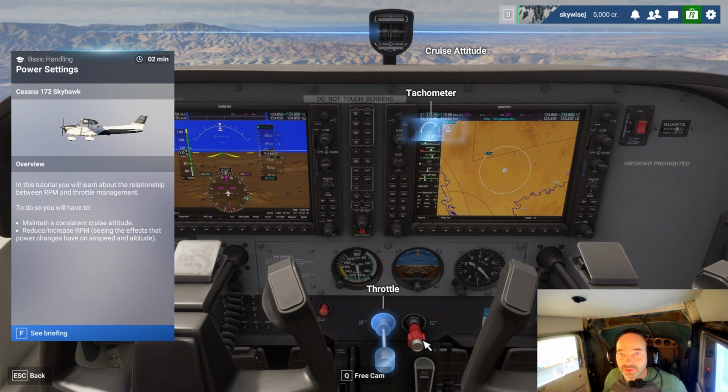In this tutorial, you will learn about the relationship between RPM and throttle management. To do so, you will have to maintain a constant cruise attitude, increase RPM, seeing the effect that power changes have on airspeed and altitude.